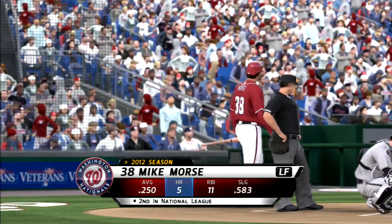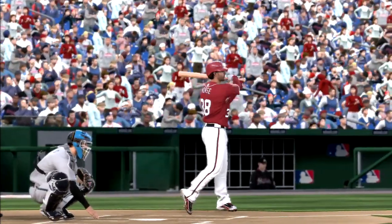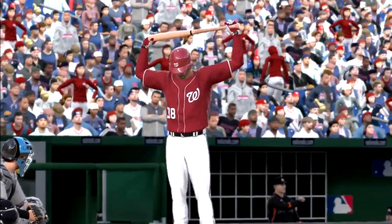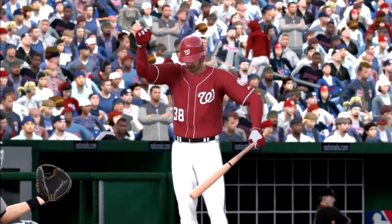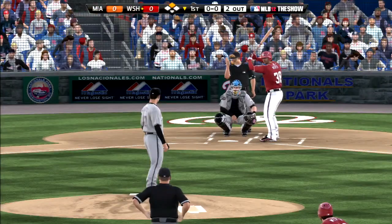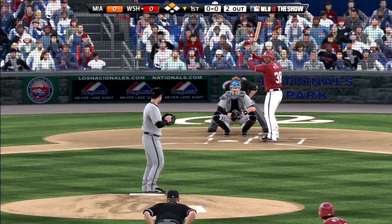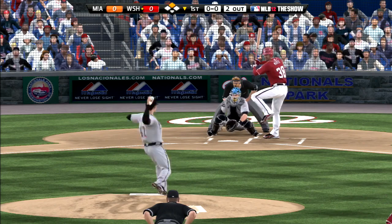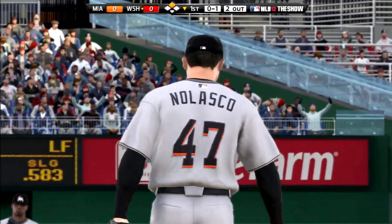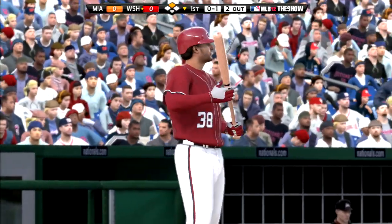Michael Morse will stand in now. Certainly a dangerous hitter as he ranks number two in the National League in home runs. And a called strike on the corner. He didn't like that call. I don't blame him. Might have had a gripe there. That looked to be off the corner.